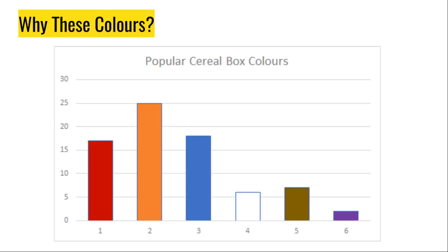Orange is the most popular color for cereal boxes. Red is also a color that makes you hungry, explaining why it's so often on cereal boxes. We could assume that blue is used on many cereal boxes because it's a contrasting color to orange. The cereals we were less familiar with were more likely to have white, brown, and purple packaging. Perhaps this is to appear different and to therefore stand out.